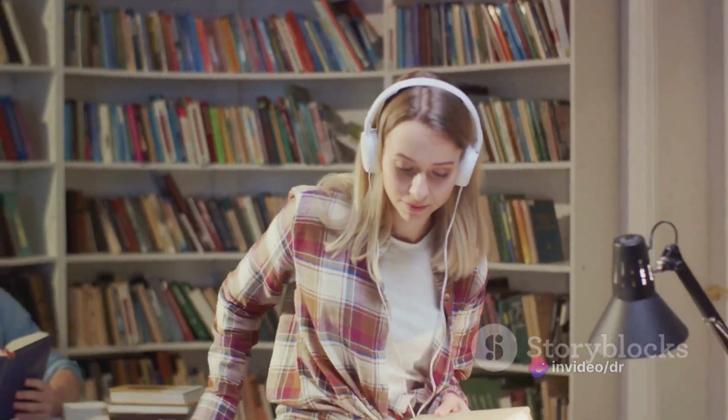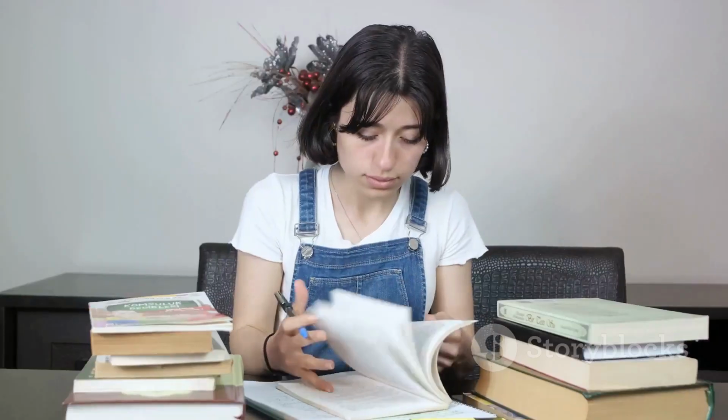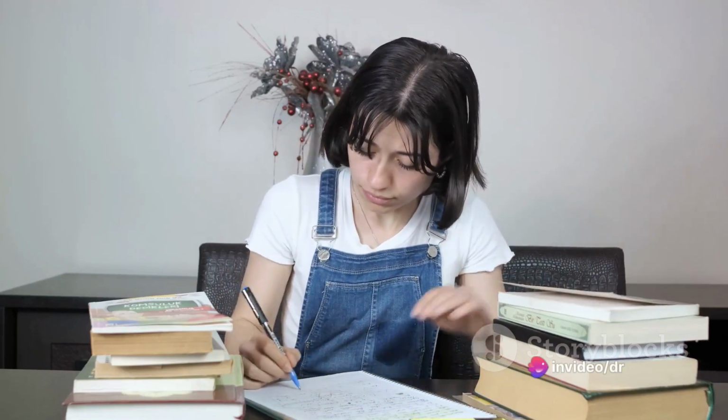But here's the thing, it's not just about being unique. Your topic also needs to be interesting. It needs to intrigue you. Why? Because you're going to spend a lot of time on it. The more interested you are, the easier and more enjoyable the research process will be.